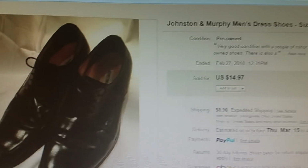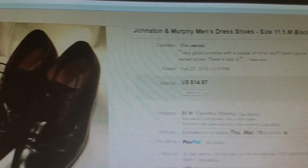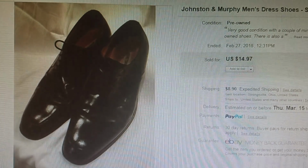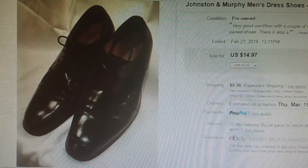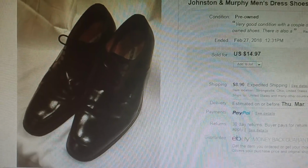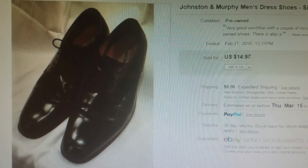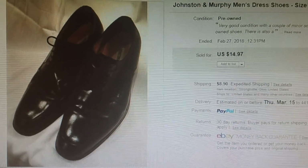Anyway, next up is a pair of shoes. These are Johnston & Murphy. I paid $7 for them. If you watched my video last fall when I went to an estate sale, I picked these up for $7 at Goodwill. Not a good buy. The soles were worn out. They were soft in a spot, and nobody was buying them. They were sitting and sitting and sitting.